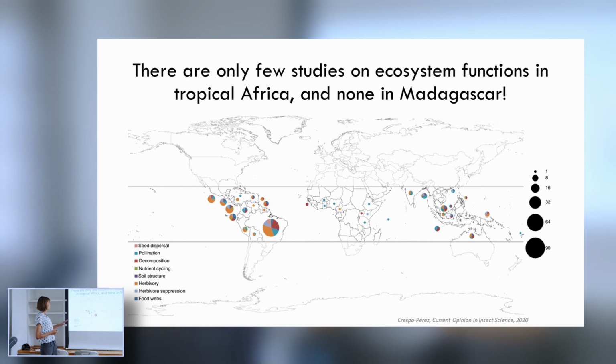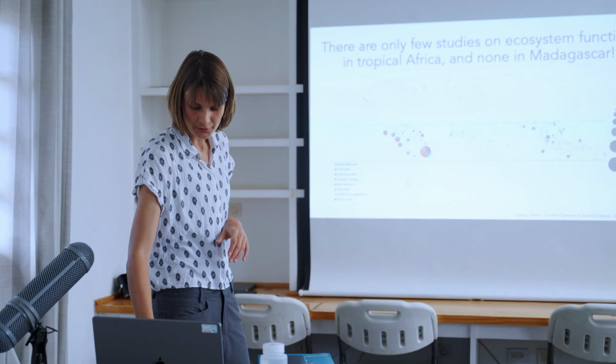So you can see that in South America there are a lot of studies done on all different kinds of ecosystem functions. Also quite a few in Asia, but in Africa there are very few studies done. Often they just focus on one ecosystem function, or actually they always only focus on one ecosystem function. And none of these studies are done in Madagascar. So it's really a unique data set that we have here with all the ecosystem functions throughout Madagascar.